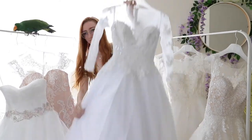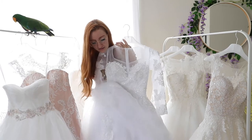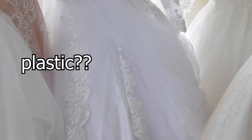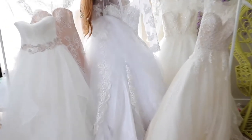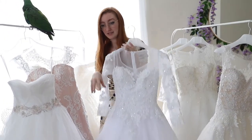Okay, we've got quite a big skirt. It's got a very shiny layer underneath in there. Can you see how shiny that layer is on the inside? Do you call it plastic? Organza? No. I don't know. There's a very shiny layer on the inside, which kind of cheapens it. I'm not gonna lie, it looks a little bit cheap.